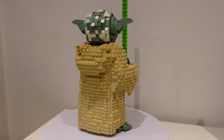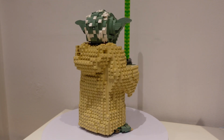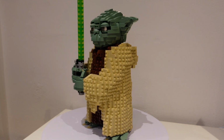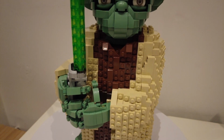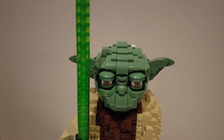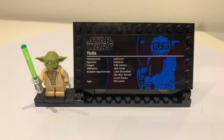And here is Yoda complete. It stands at a whopping 41 centimeters tall. How cool is the minifigure with the stand?